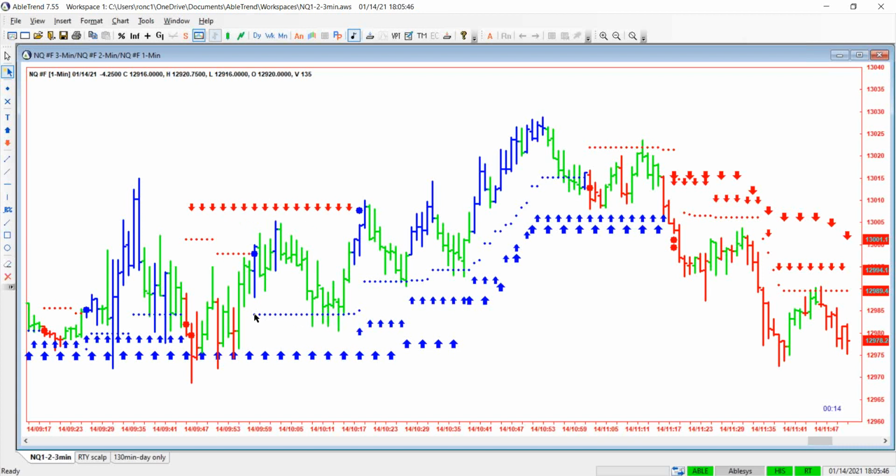Well, that's why it's such a well-liked program. Same thing with the arrows. Clearly, there really was support here 5, 6, 7 times. The prices went right in this area, bounced off it and went back up again. Couldn't close under these arrows. That's why we use open-high-low-close bars, because you've got to know where the close is. It's so important with AbleTrend. You've got to know where these price bars close.